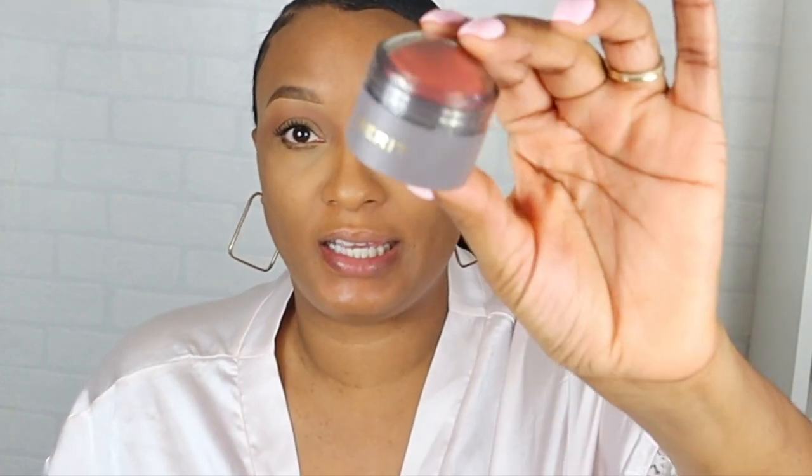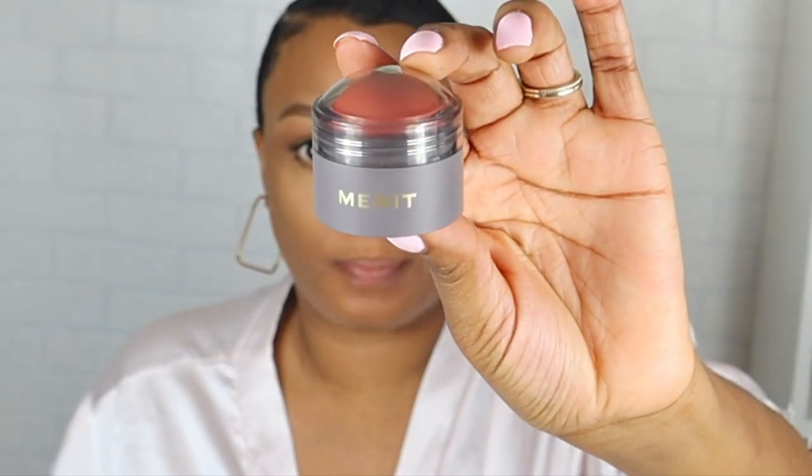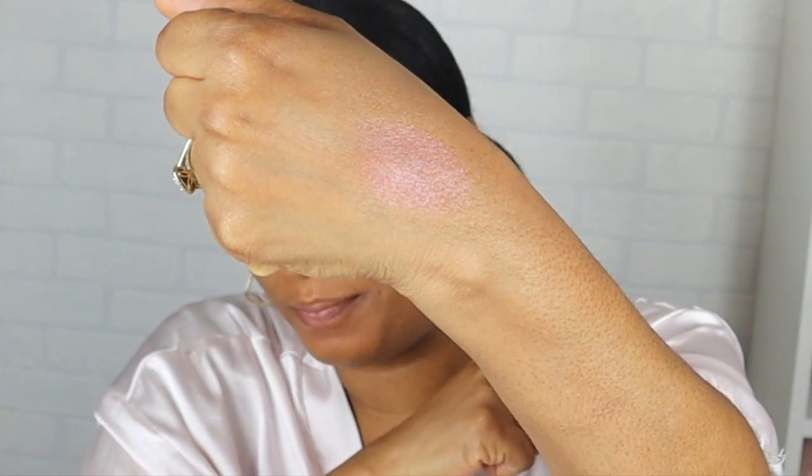I did pick up two of their flush balms, and this is basically just a blush. It says, a universal tint that melts into your skin for a lit from within color. So I love the sound of that. I have two of these. The first shade I have is called Beverly Hills, and this is what it looks like. Beverly Hills is described as a soft peach. That's what it looks like on me.